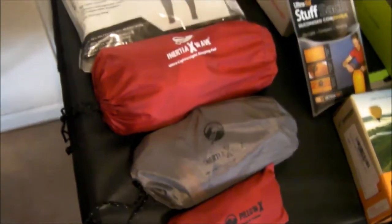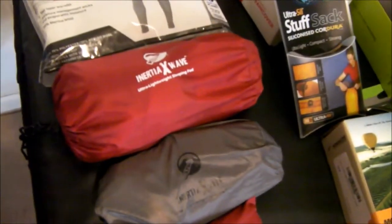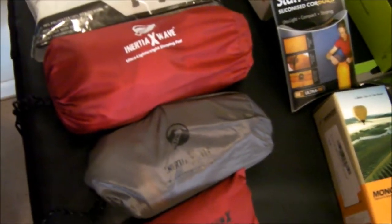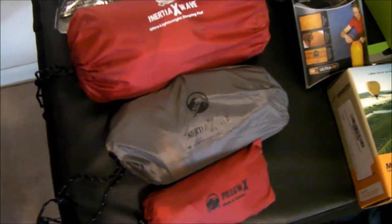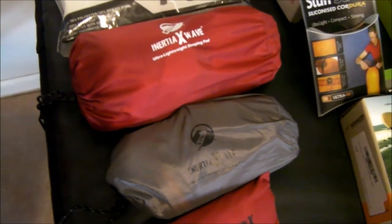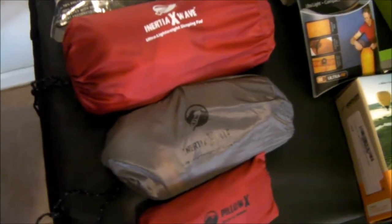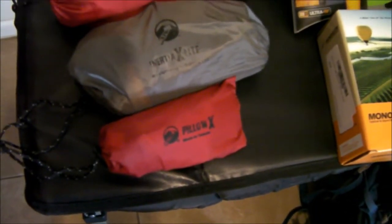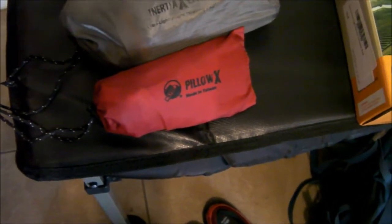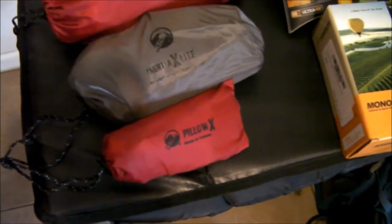Next, another brand that I feel very proud to own their products. I love their products. Not trying to sell them, I just enjoy their products. Is the Inertia X-Wave sleeping pad for $35, normally $55. It's 10.5 ounces. And then you have the Climate Inertia X Lite sleeping pad, which is only 6.1 ounces.